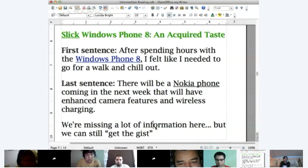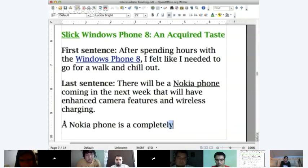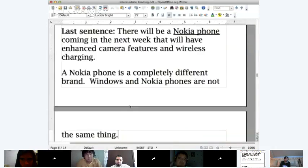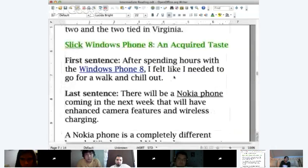Let me write it down here. Nokia phone is a completely different brand. A European brand. Windows and the Nokia phones are not the same company. So in this first sentence, let's just analyze the first sentence.